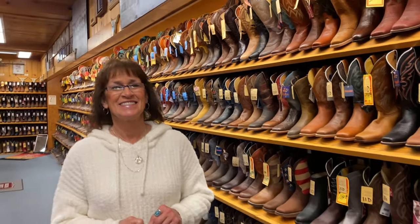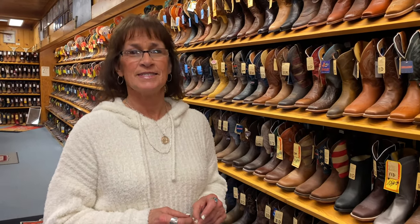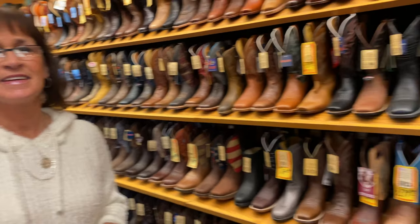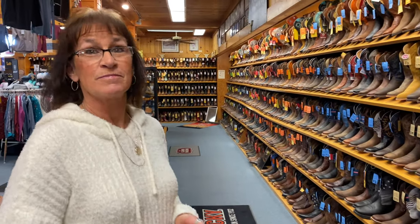Yellowstone, I'm giving you a hint. That's going to be a lot of fun. We're going to do country or Western boot trends for 2022. A lot of people may not realize this. I know we do a lot of hat stuff, but this is a huge inventory of country boots. You guys have one of the largest inventories probably in California.